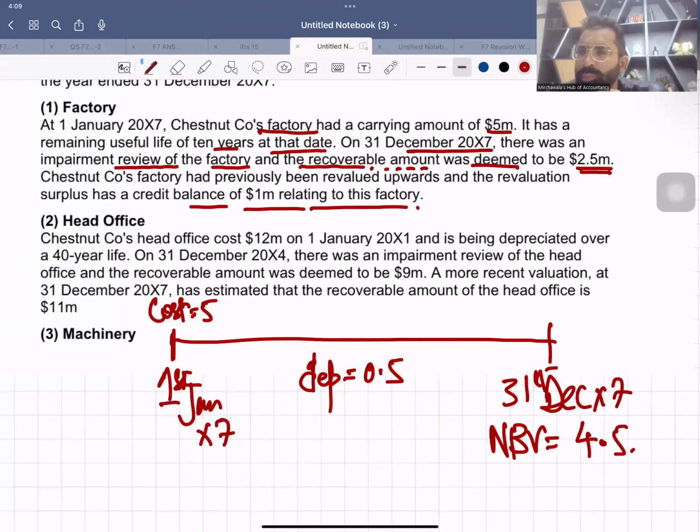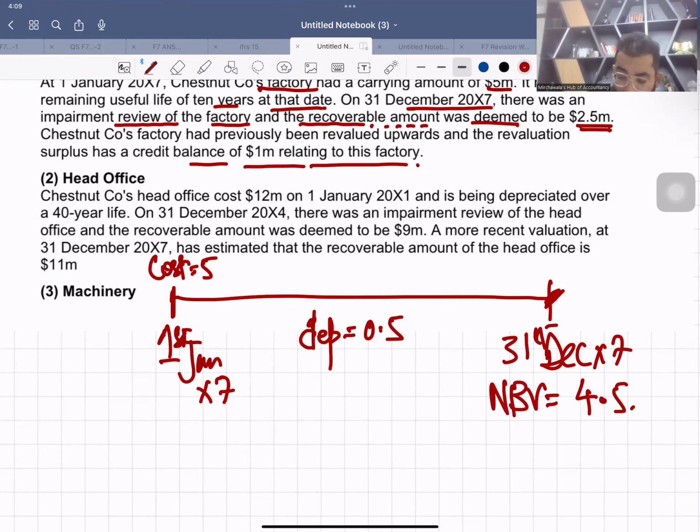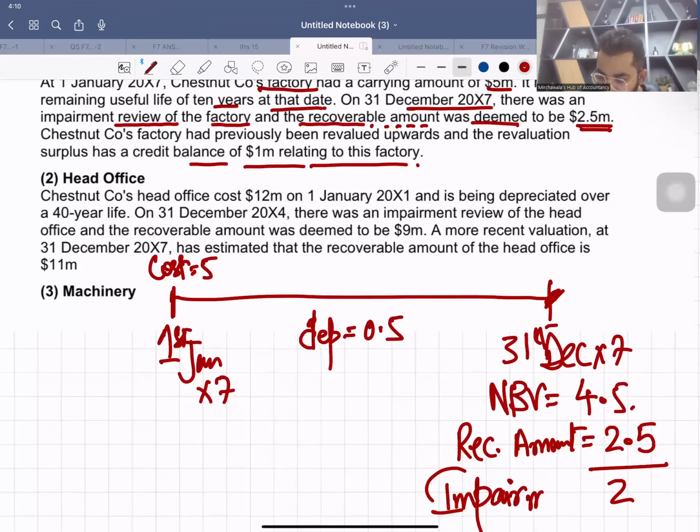Now, whenever you need to book impairment, compare NBV with recoverable amount. This is the date of impairment testing, 31st December X7. On this date we calculated the recoverable amount, which is 2.5 million. So the 4.5 NBV is higher and the recoverable amount is lower, so there is an impairment. There is an impairment of 2 million.